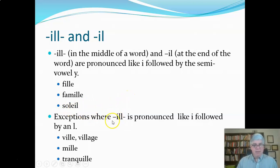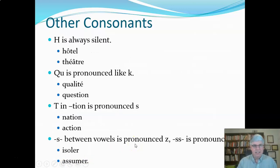But there's a few exceptions where il is pronounced like I followed by an L, like in the words ville and village, mille. So this is city and village, mille is like a mile, tranquille, oh no, mille is 1,000, is the normal meaning for 1,000, and tranquille is quiet and peaceful. Those are pronounced like the L.